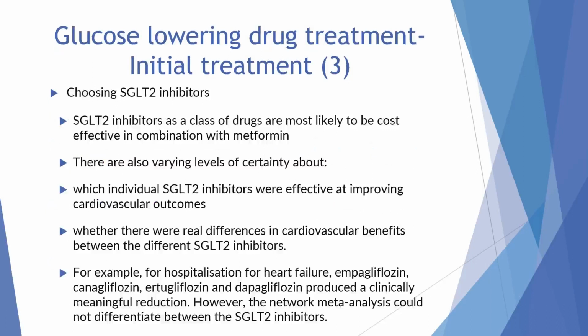In terms of choosing an SGLT2 inhibitor with cardiovascular benefit, the evidence shows that SGLT2 inhibitors as a class of drugs are most likely to be cost-effective in combination with metformin, and there are also varying levels of certainty in the clinical trials and meta-analysis. And this uncertainty is about which individual SGLT2 inhibitor was effective at improving cardiovascular outcomes and whether there were real differences in cardiovascular benefits between the different SGLT2 inhibitors.